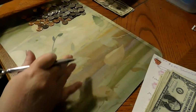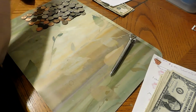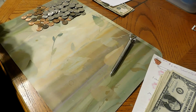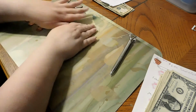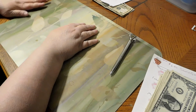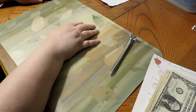Alrighty. So now I'm going to push all this change off to the side. And let me put this, because this will go in my Mickey canister. And I have to bring that out and put all the change in there. So we're going to put all of this to the side right now. Alrighty. And this $15 will go in there.